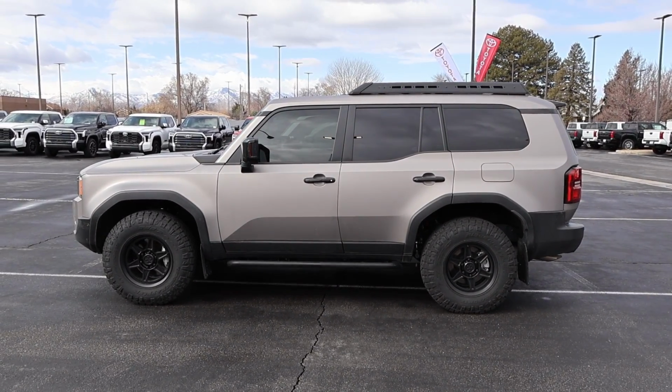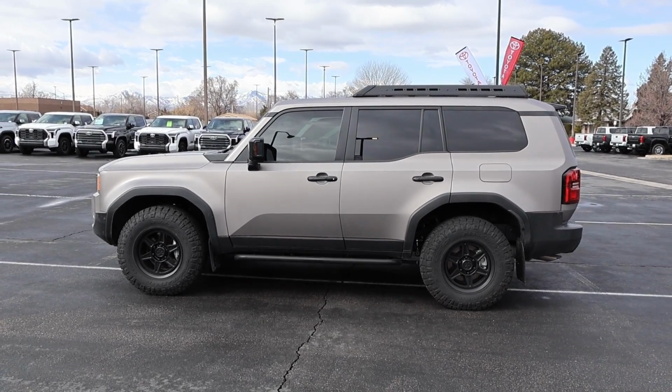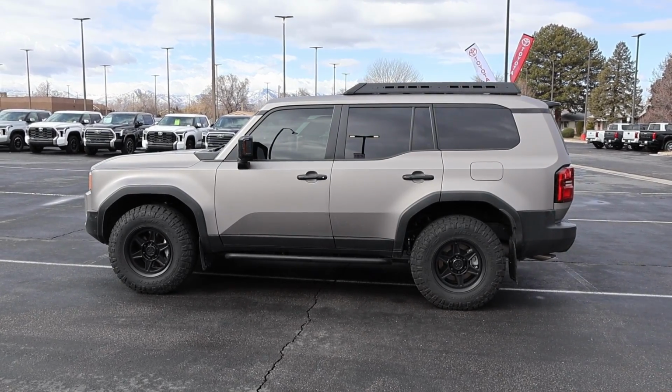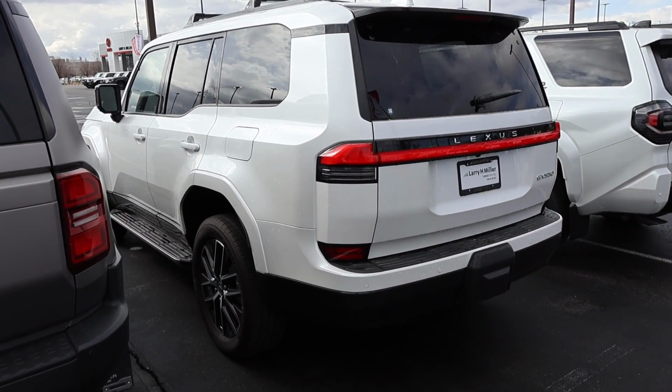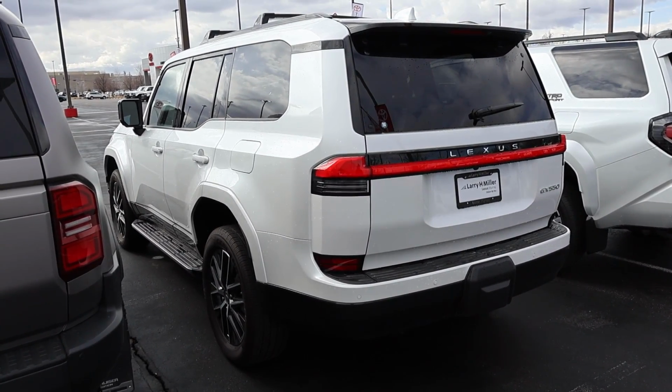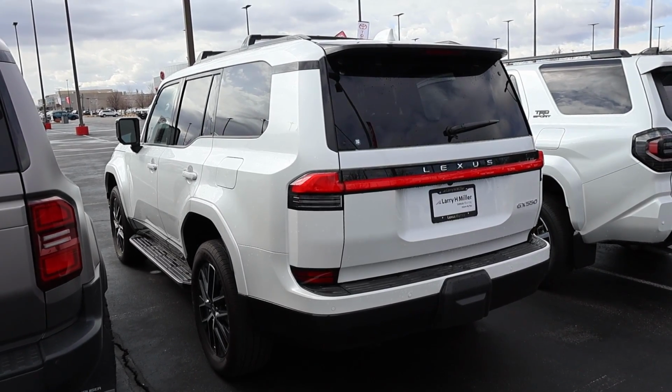You can see it's gone all out with the boxiness, and then notice it's unpainted there at the lower section of the vehicle to give it that rugged off-roader look. The GX is smashed in the middle, so it's kind of hard to tell, but you'll notice that it's very similar in terms of the overall silhouette to the Land Cruiser, but it is a little bit more angular with a lot of the body lines.